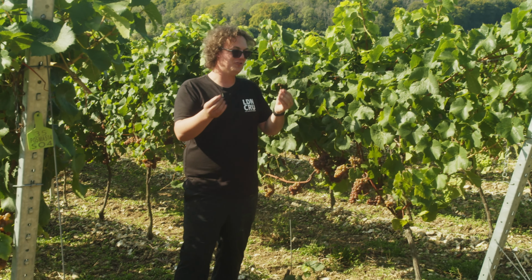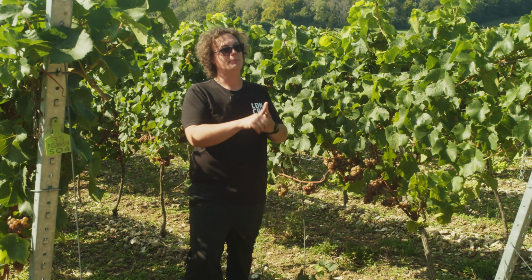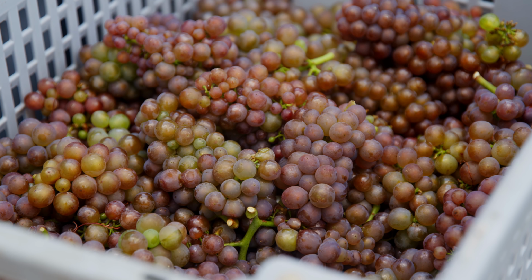I'll actually work to make sure we capture that in the wine through a bit of skin contact, probably 3 days skin contact, some foot stomping, some old school techniques to bring out the texture and flavour of Pinot Gris and amplify what's possible.